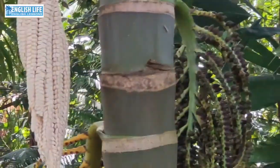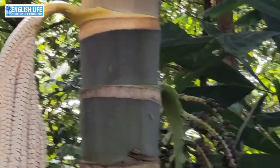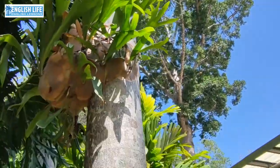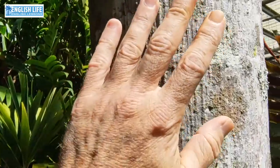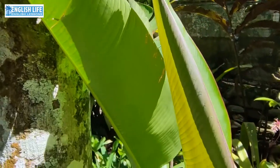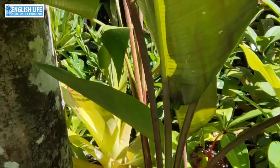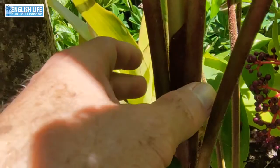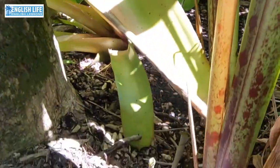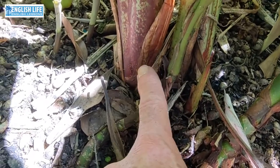interesting. Flowers. That's actually the flowers. So here's some more plant part words. For a tree, this part is the trunk. A tree trunk. You probably know leaf. Leaf. You go right down to the bottom. That's the base of the stem.